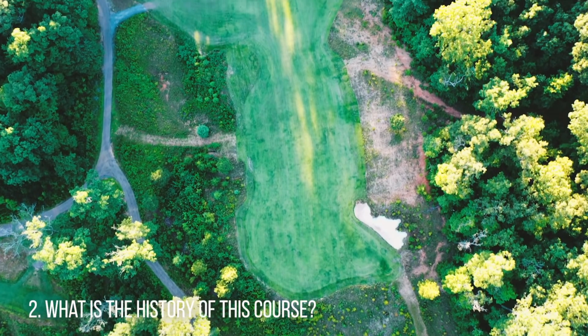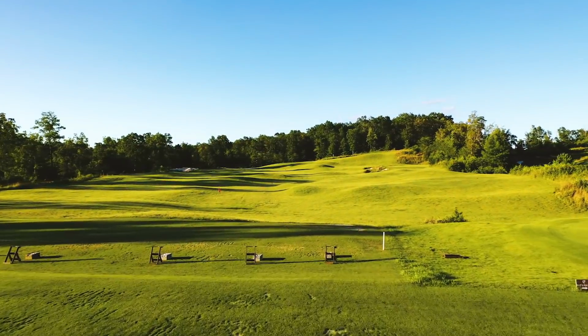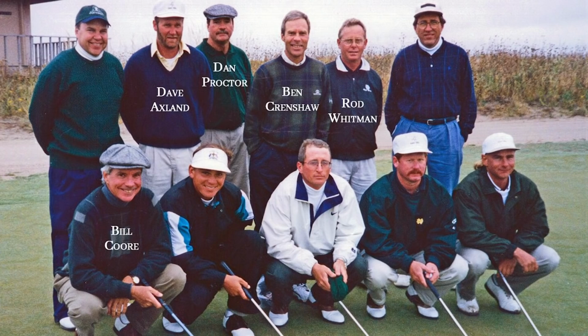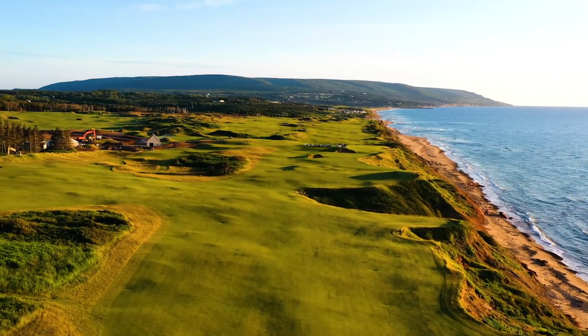Number two, what is the history of this golf course? So it opened last year as part of a planned residential community. It was built by Bunker Hill Golf, which is the company founded by Dave Axland and Dan Proctor, and also features some shaping work by Jack Dredla. If you're not familiar with these names, they've worked on a ton of golf courses that you have heard of for Bill Coore and Ben Crenshaw, places like Sand Hills, Bandon Trails, Lost Farm, Cabot Cliffs. They're not lightweights, these gentlemen.